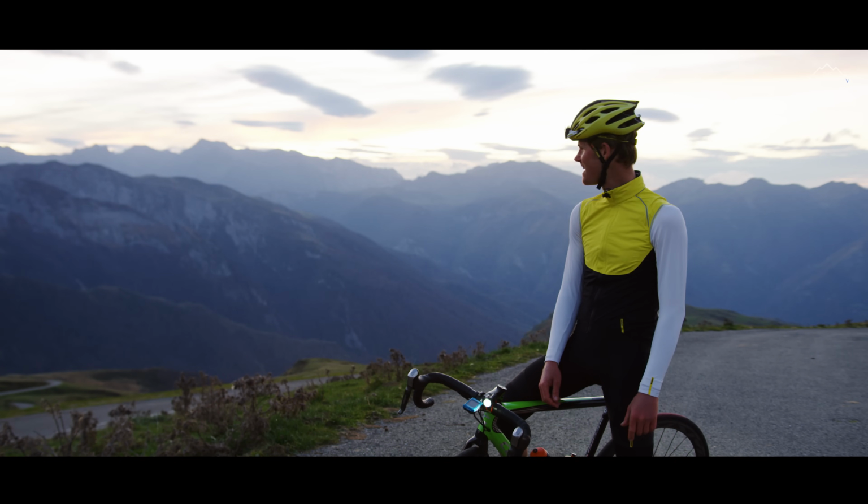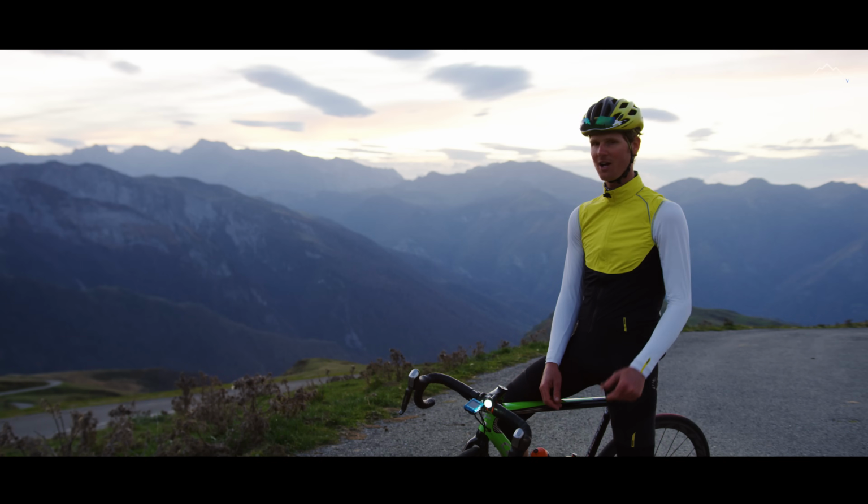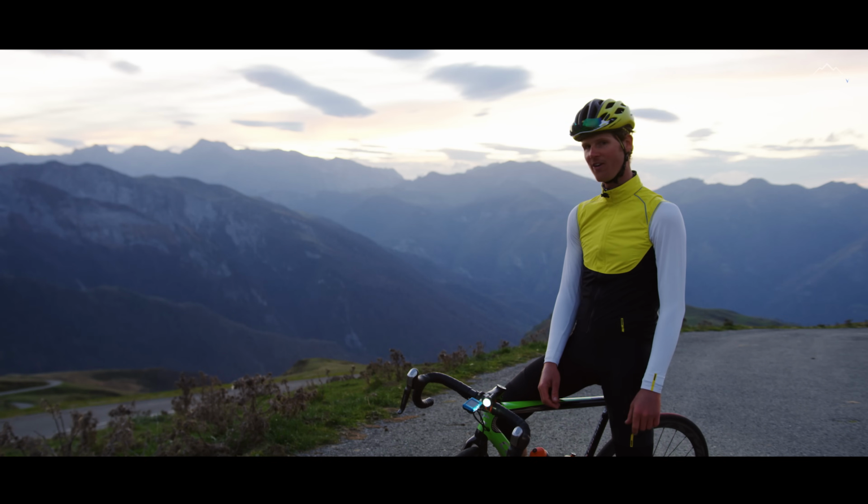But I'm going to end the day here. I think it's a real fitting way the tour are going to end as well on the Aubisque. Legendary climb, legendary race. We're going to see a real fight all the way to the line.